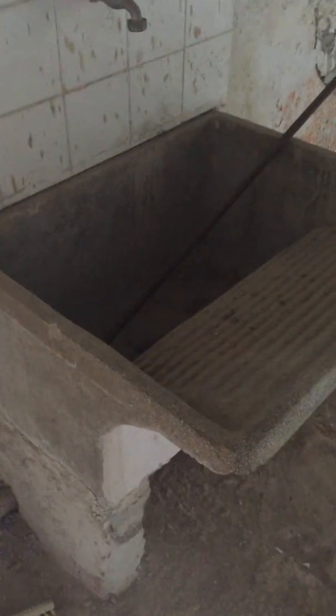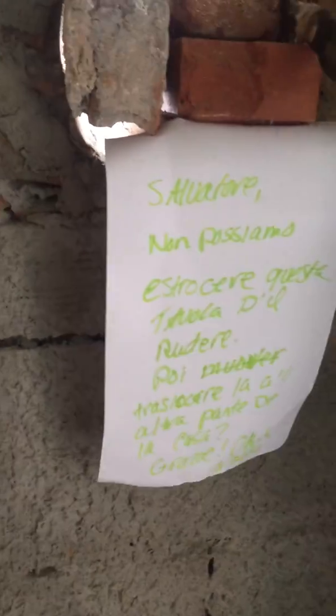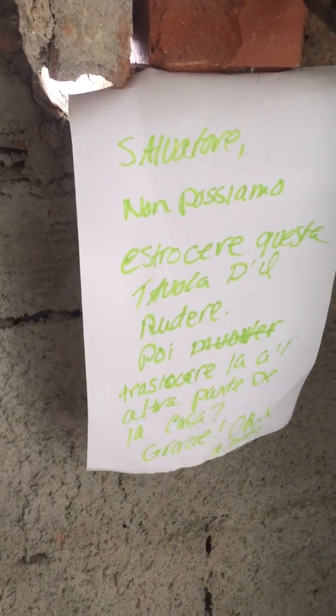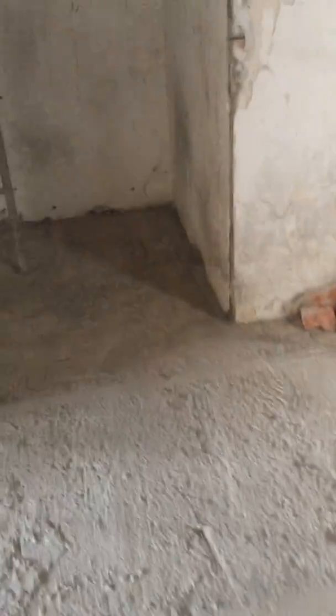We have this big sink here. I don't quite know whether we want to save it or not. It's kind of cool in an old sort of ancient way. And then Salvatore's going to put some nice thing up here. There's my note to Salvatore saying, I can't get the table out through the door. Can you please take it out and translocate it to the other part of the house? And he did, so that was good.